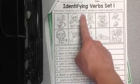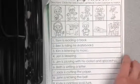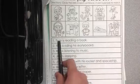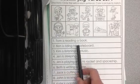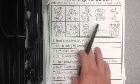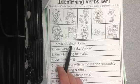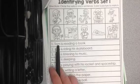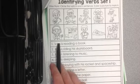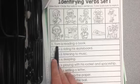It says circle the verb in each sentence. Color a picture to match. Okay, so I would first read. So if I'm you, I would say, Tom is reading a book. Okay, so I know that Tom is my noun, but I want to find a verb, right? The verb. So Tom is reading a book. Action. Reading is an action. That tells me that Tom is reading. That's the noun that tells me what Tom is doing.